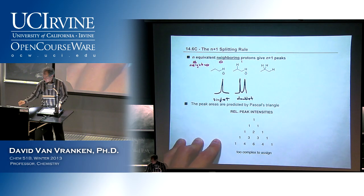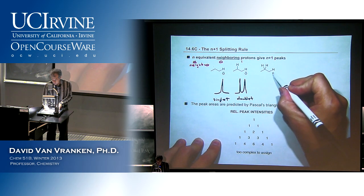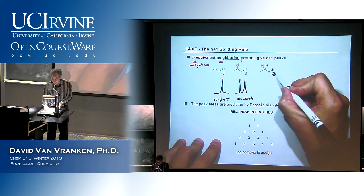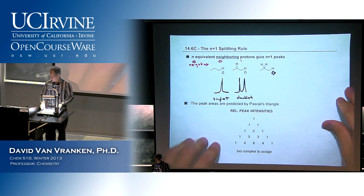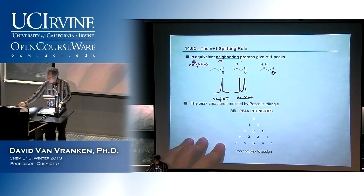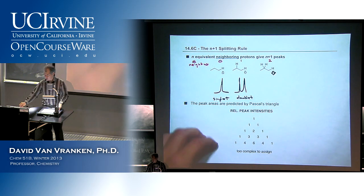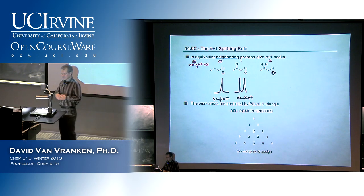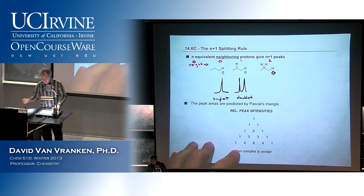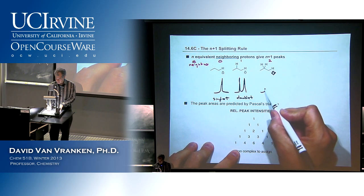So now we're going to take the scenario where we have this proton, we're looking at this proton here, and now it's got two neighboring protons that are either two bonds away or three bonds away. And so now with those two neighboring protons, the N plus one rule says 2 plus 1, it ought to appear as a triplet. And I don't need to draw any fancy diagrams. I just need to count up the neighbors and say, oh, triplet.